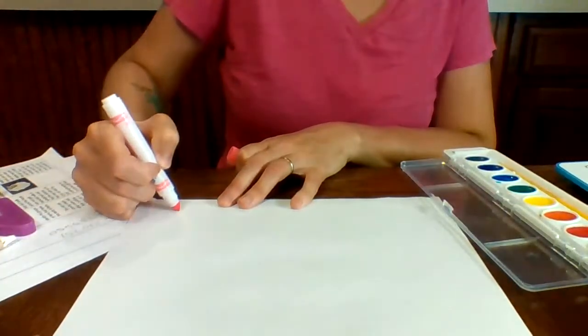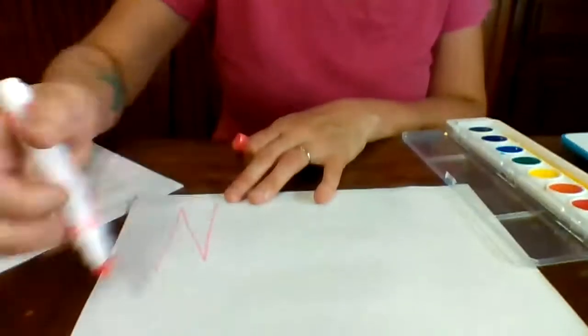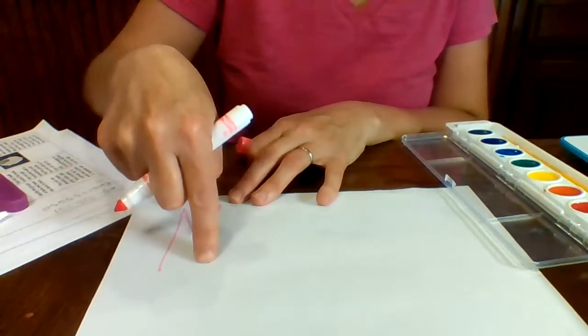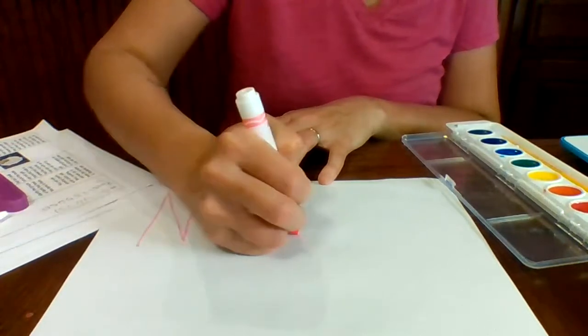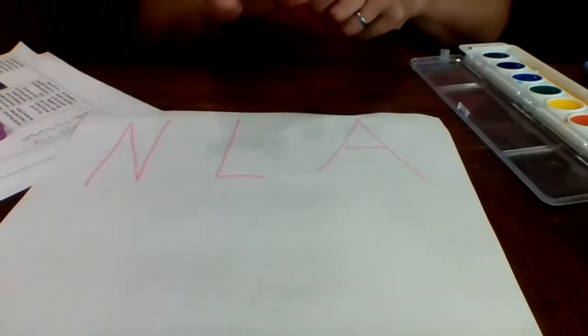Okay, down, jump up, slide down and up. A lot of the kiddos are going to need hand over hand for this one, and that's okay. You can also take your pointer finger and practice down, jump up, slide down, and climb the ladder. You could also put different letters on here that we've maybe talked about. Where's the N? Can you find the N? And you'd want them to point to the N.